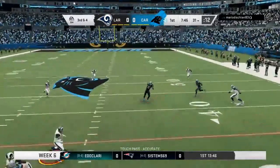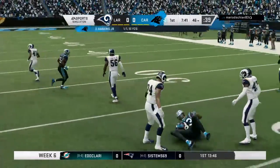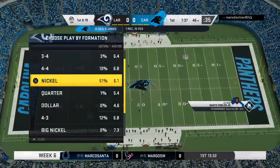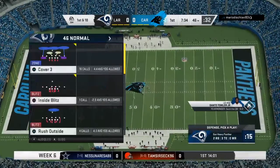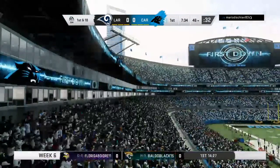Now Haskins to throw it. And he finally seals Jones complete. And able to get this one across the 45 before he's brought down. Give him 15 there, and the Panthers have a first down. First and 10 at the 46-yard line.